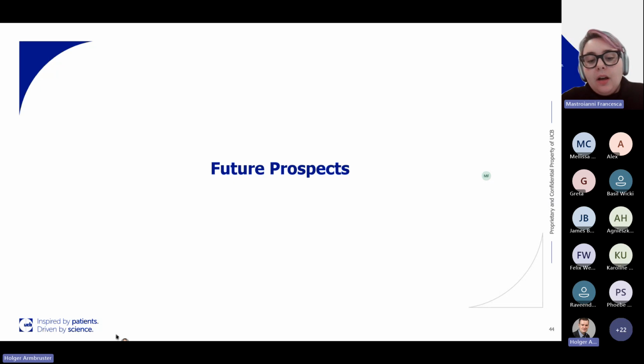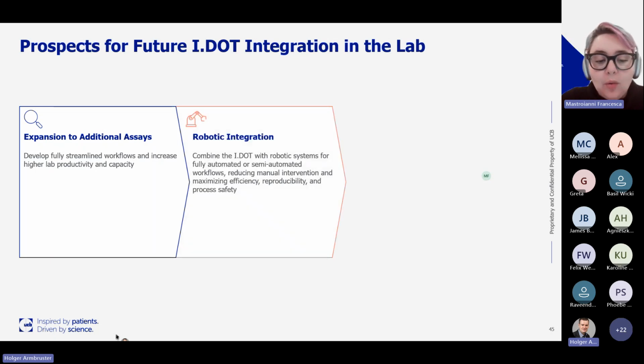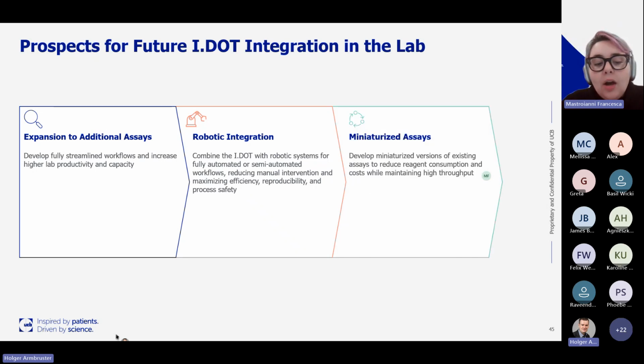So looking ahead, we aim to further enhance our capabilities in the lab. First, we plan to expand the use of I.DOT to additional assays, streamlining workflows and further increasing productivity and capacity. We would also like to evaluate the possibility of combining I.DOT with other robotic systems to generate a fully automated or semi-automated workflow, further reducing manual intervention and, of course, maximizing efficiency and reproducibility. And additionally, we also aim to develop miniaturized versions of existing assays to reduce reagent consumption and cost, while maintaining high quality of the data we generate and high throughput.